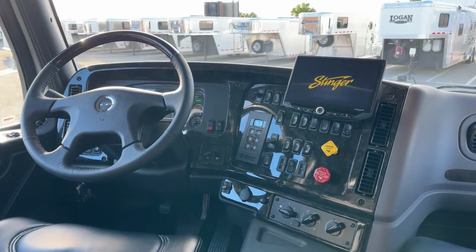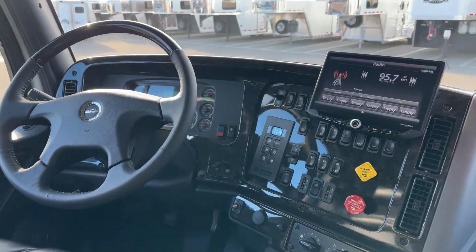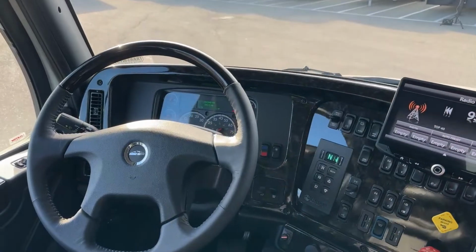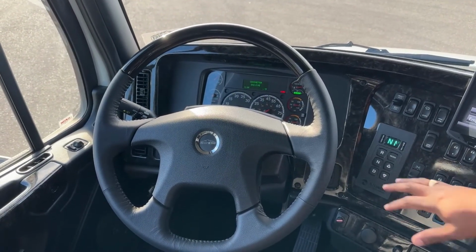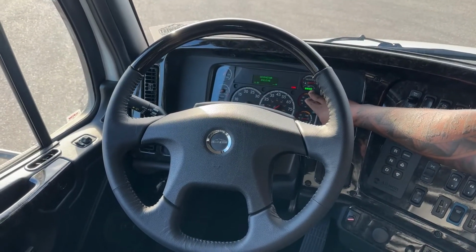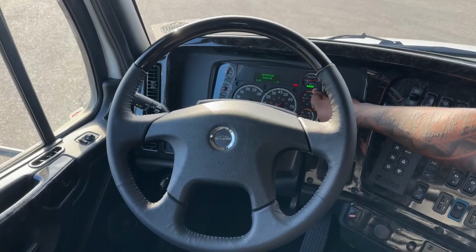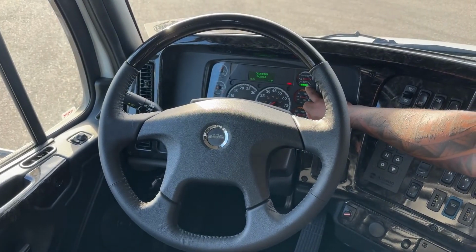Okay, so once we start up the truck, we make sure there's no engine lights or any lights that would cause some concern. Again, that's all with the PDI. Once we top up the DEF fluid, those green lights you see here will be all 4 green lights. Once it starts decreasing, those lights will turn off.